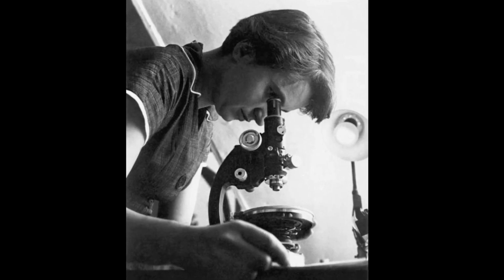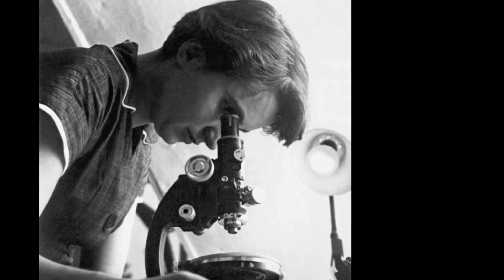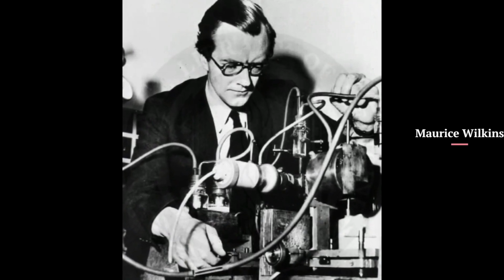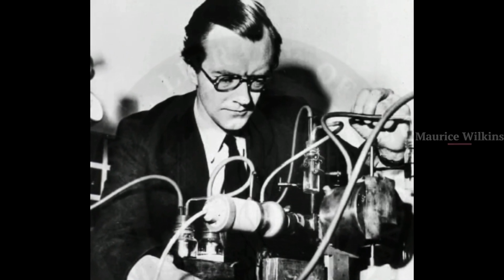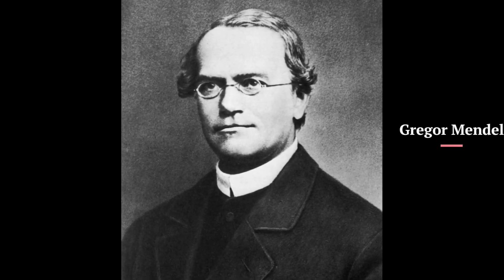The next person is an important female scientist, Rosalind Franklin. Rosalind Franklin's work on X-ray diffraction is important evidence for the structure of DNA. Her images taken at King's College London helped us understand the structure of the DNA helix. The other was Maurice Wilkins. Maurice Wilkins also contributed to understanding the structure of DNA through the study of X-ray diffraction. He worked at the same institution as Rosalind Franklin and shared her information with Watson and Crick without her knowledge or consent.